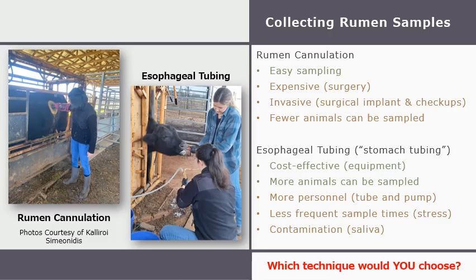Well, saliva could be an option for why there was very little microbial growth within the rumen sample that you could be testing. So I have a question for you, just to think about these two sampling types. Which technique, based on each of these options, would you choose for a future experiment?